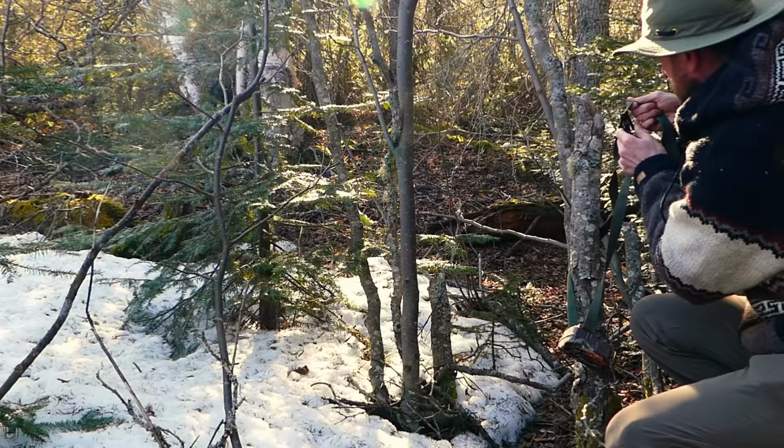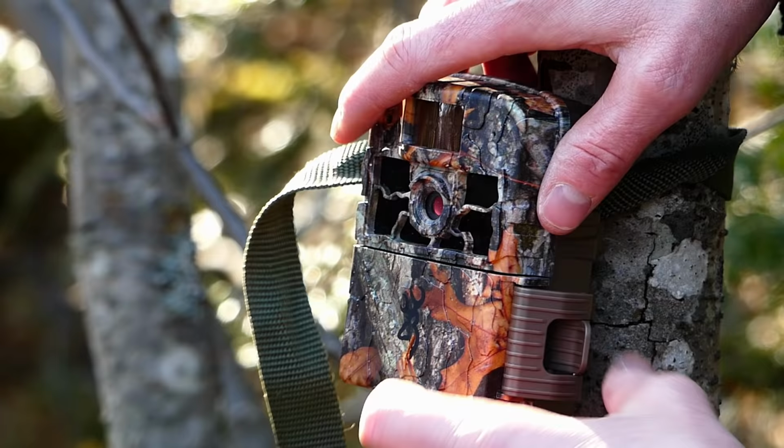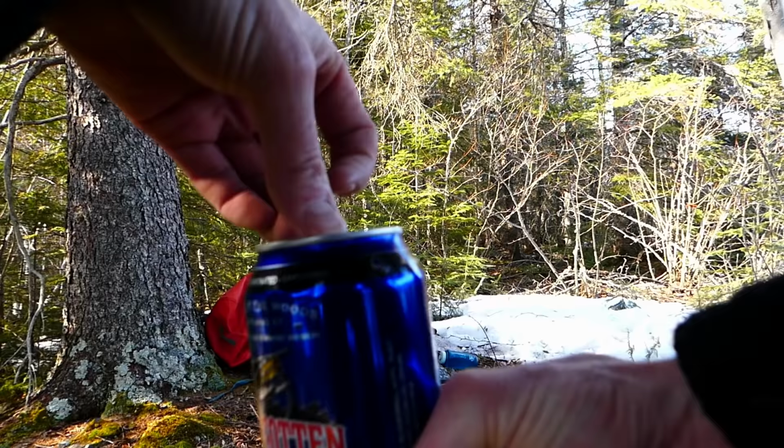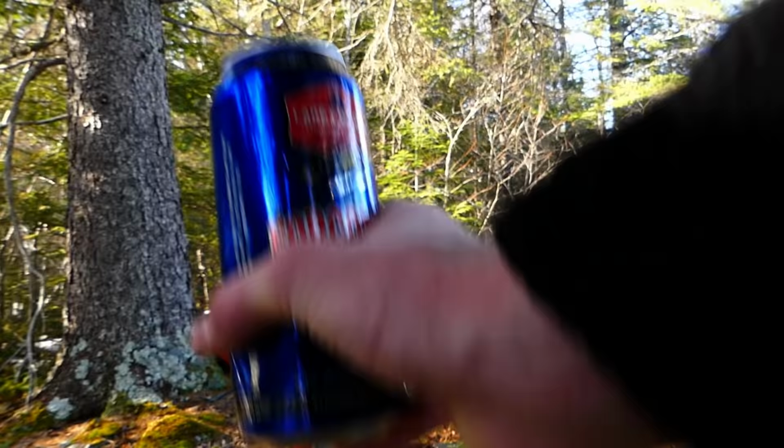I'll set it up and see if that hair comes by. Aiming it away from my camp so I don't get hundreds of images of myself. Or videos, actually. I have it on video mode. Another luxury. Cheers to a fantastic day.